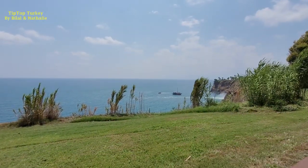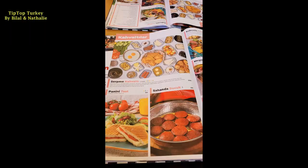And the price of this restaurant is average price. It's not cheap and it's not expensive. And the quality of the food is very good. So it's highly recommended if you come to Antalya to visit.